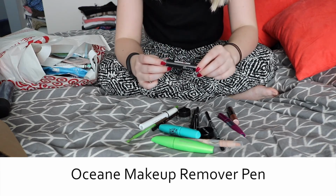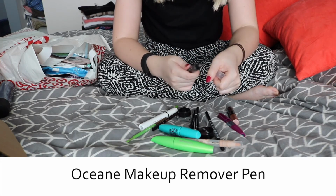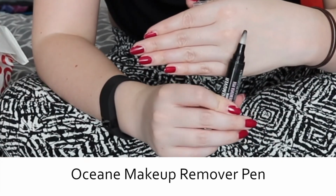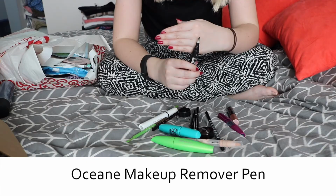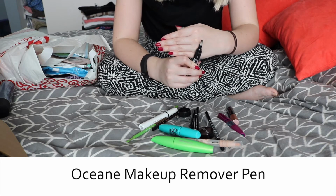Next I have this makeup remover pen. This basically just dried out eventually, as these things tend to do, and it's kind of a blunt top here. It's not very pointy, so I think I liked this quite a bit, but it's not really the best makeup remover pen. I also found that when I was using this in the very corners of my eyes, it would burn a little bit, which obviously is not ideal.